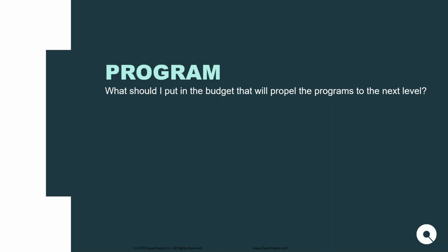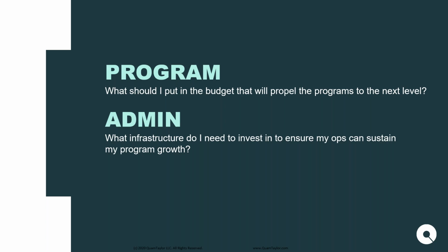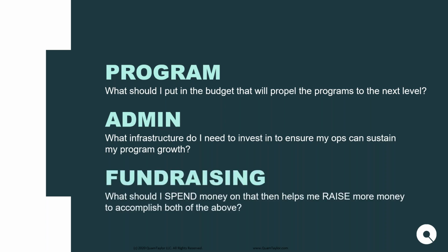So this is the easy one, right? When we're approaching your budget, what should I put? What am I not putting in my budget? What do I want to do that actually will propel my programs to the next level? That's usually the easier one. From the admin perspective, what infrastructure do I need to invest in to make sure, obviously, my ops can sustain this program growth? And then from a fundraising perspective, my favorite topic, what do I need to spend money on that helps me raise more money, so I can actually do the above? So it cannot just be, my board wants to put as much into programs this year as possible. I hear you. But if you invest in all three, eventually you'll be able to put more money into programs.